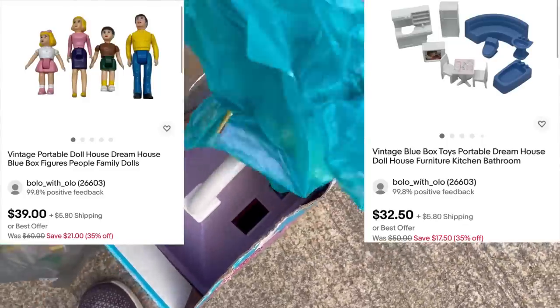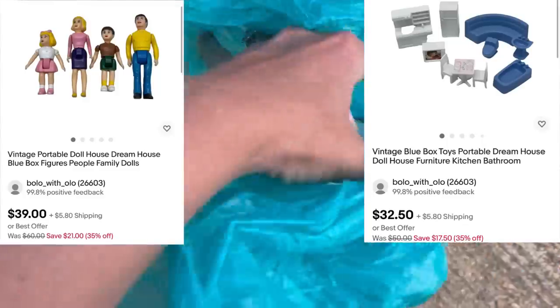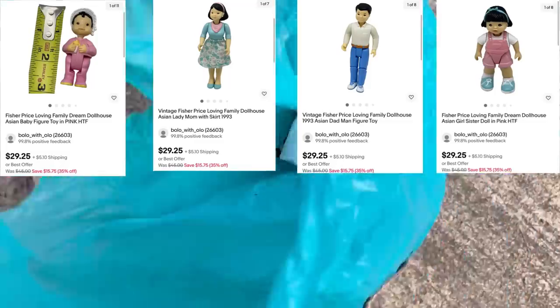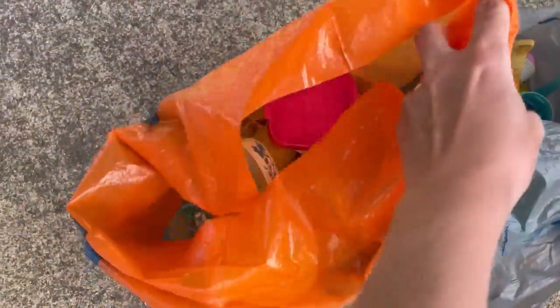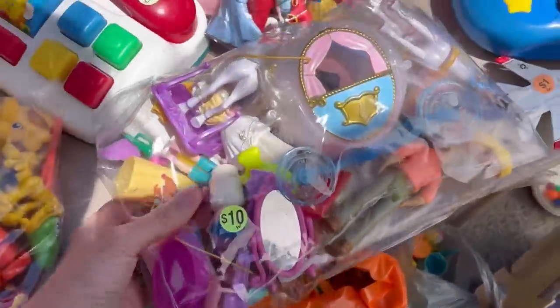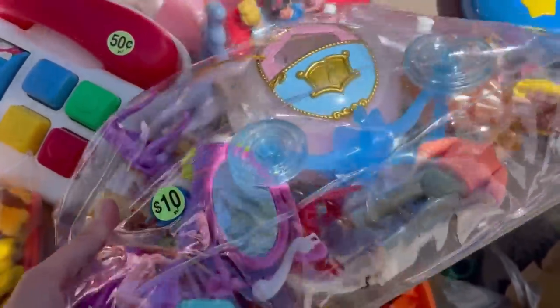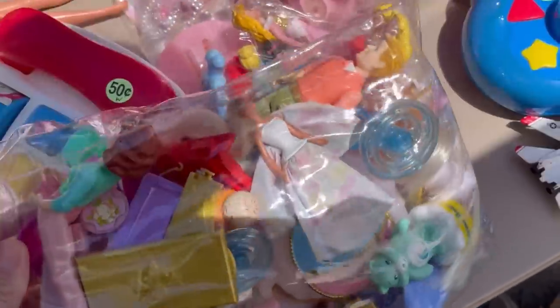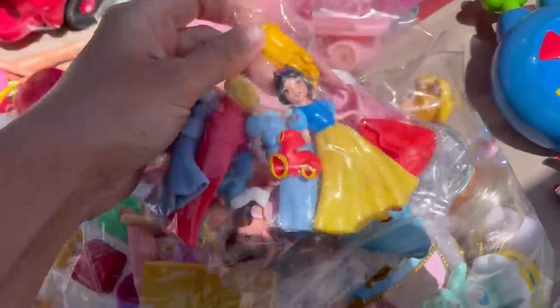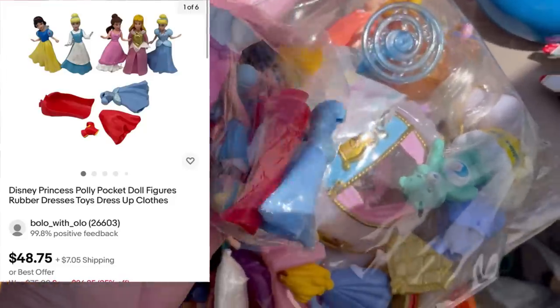And I find this little dollhouse. I did part that out and did not list the dollhouse in this bag. It was stuffed full of Fisher-Price Loving Family dolls. I think there were some other items down in there, but that's all I could remember. And I didn't show the entire bag. So this here, she did work with me on price. I can't remember what I got it for, but these were the two main figures that I was looking for out of that bag. They are play school figures.